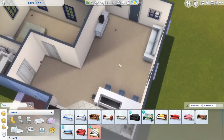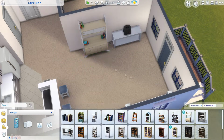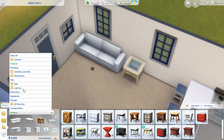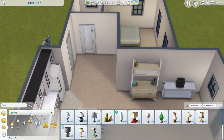Also, I tried to make a bigger living room area, but I just couldn't make it work for me, because I really wanted to have that bookcase, even though it's really expensive. And I tried to do the end table and everything, but I ended up replacing it with a plant. The plant from Get Famous, which I love, because I wanted to put it somewhere.